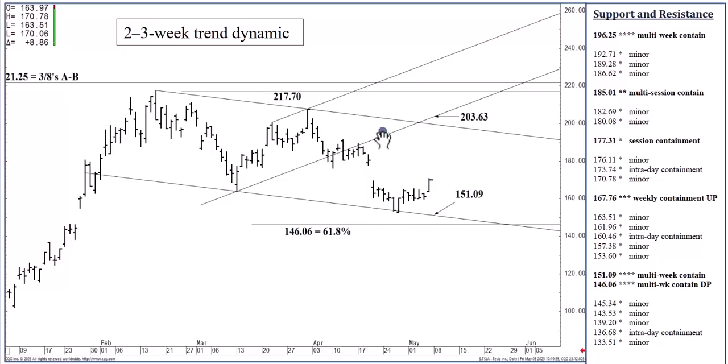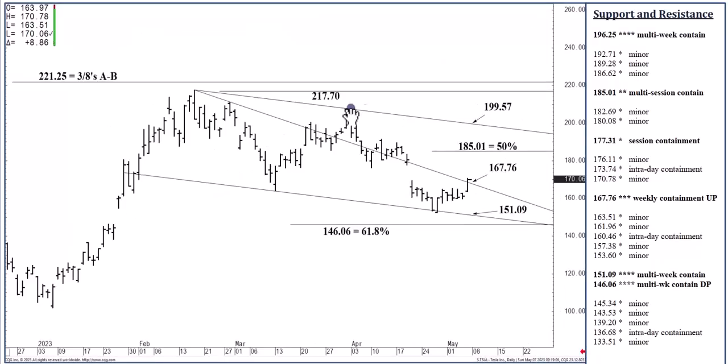When we tested the 151.09 channel bottom, we were talking about the channel top that is presently at 199.57. Actually, that is the value of the trend line. The channel top, as I showed a moment ago, is 196 and a quarter, and it'll be in a similar vicinity on the daily chart. I know that it's not a big difference, but just want to let you know that that is just the trend line. We will begin showing the channel top, which will be very similar over the next week or so, I think, as we continue to move away.